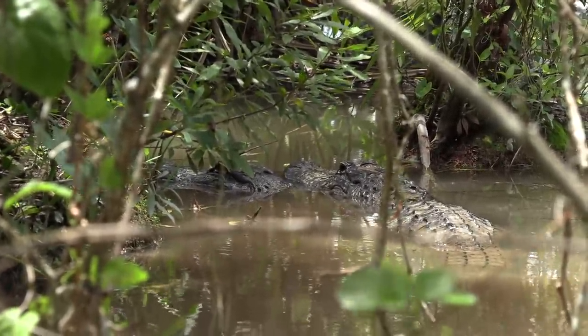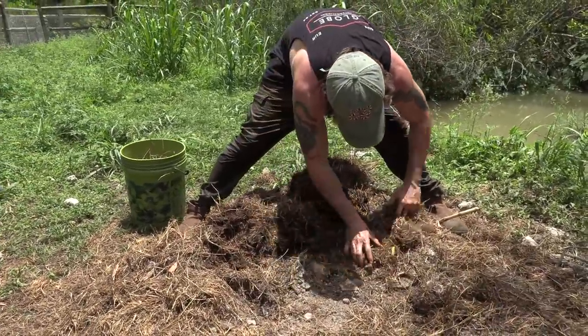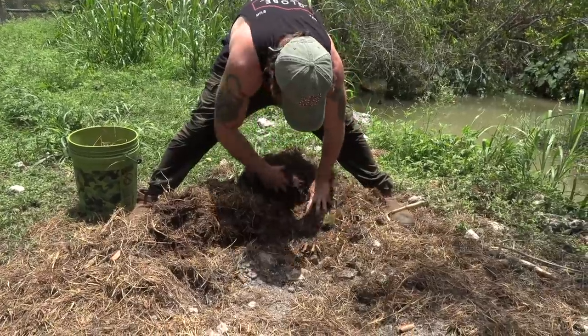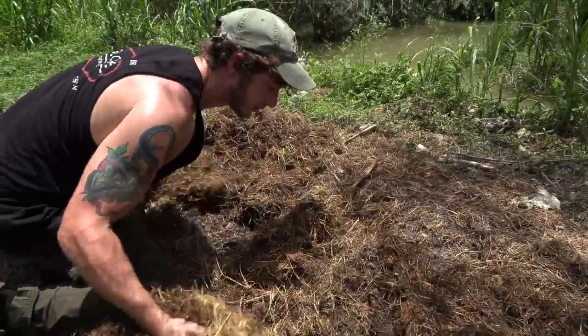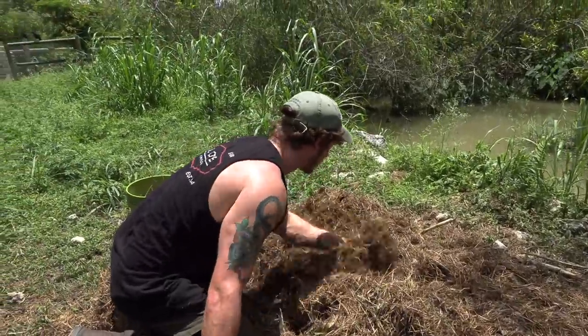All right, guys, we're checking this other nest. I'm not sure if there's eggs in this one. There's nothing going on here right now. They're just testing holes and seeing where the best dirt is. I should probably get me a nest later on.